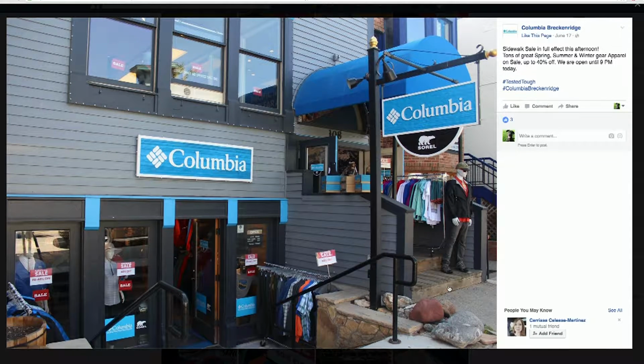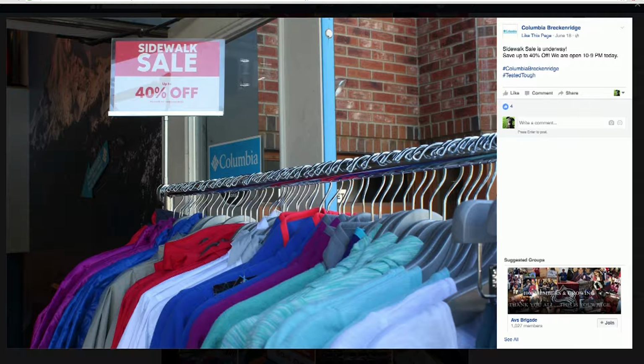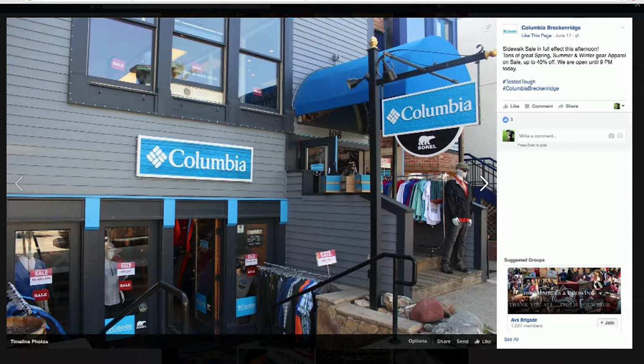So you showed us some great shoes. You showed us some great products. Somebody wants to stop by the Columbia store, talk to you about what's going on around town, get some advice on what they should wear when it's this sunny out and warm. How can they find you? Yeah, come hang out with us at 108 South Main Street and on the internet at Columbia Breck on Facebook, Twitter, and Instagram.